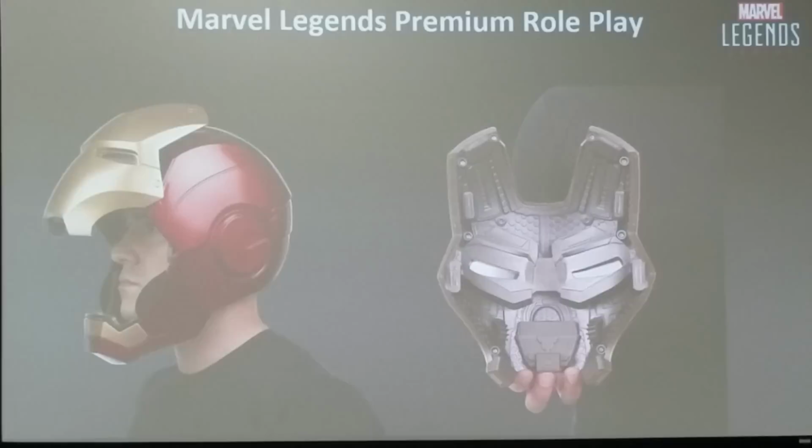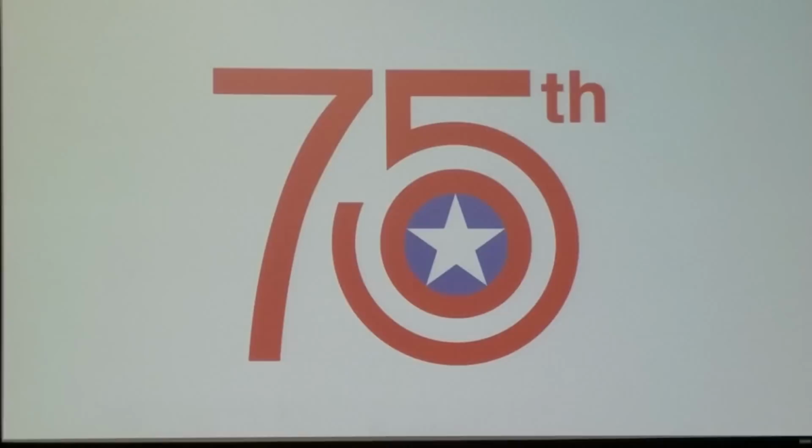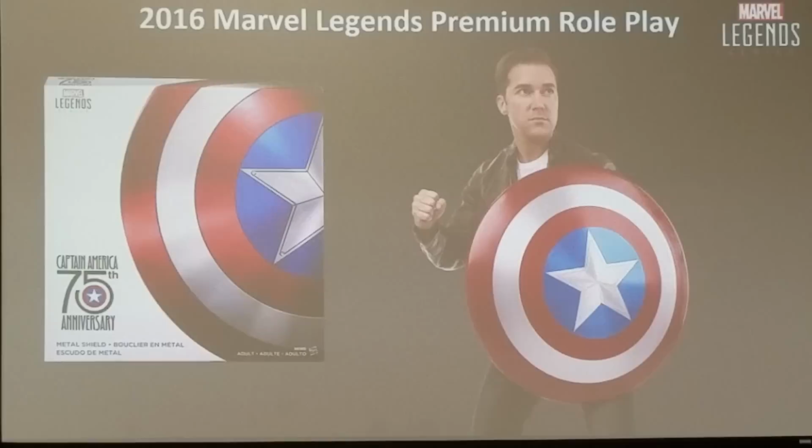Of course, a big year, 2016, for Captain America, the First Avenger. Just to help commemorate this, we have the Captain America 75th Anniversary Metal Shield. So this shield is going to be shipping in October. It's actually available for pre-order now on Amazon, so go check that out.